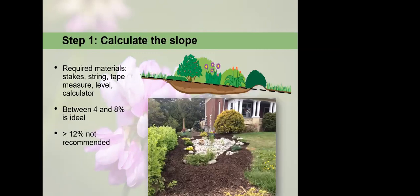So the first step, and we'll be getting into some sizing calculations on our worksheet in a little bit, is calculating the slope. I just wanted to clarify here that we're not talking about the finished slope of the rain garden, because you can see in this top illustration, the bottom of your rain garden, the basin, the lowest point, is relatively flat, and that's going to ensure even distribution of water once it enters your rain garden. What we're talking about is the grade of the lawn or the land that you want to install your rain garden on. The concern with this one is we want to see how water is going to flow into your rain garden. If you have a really steep slope, then you're going to get water coming in really quickly.